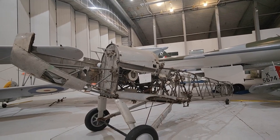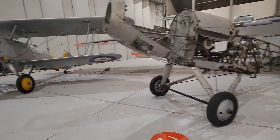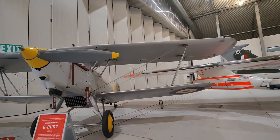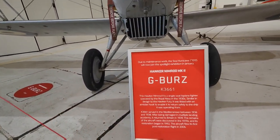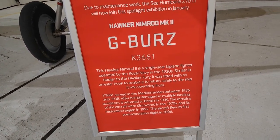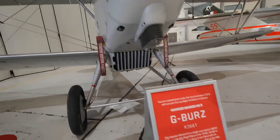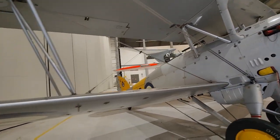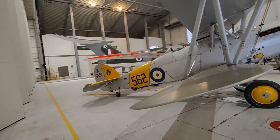We've got the shell of a Hawker Hind here. Yeah, you can pause if you want a little read. I'll do that a lot for the information for you. Tell you when to pause so you can have a little read if you want to. I shall stop and read. Not everything.